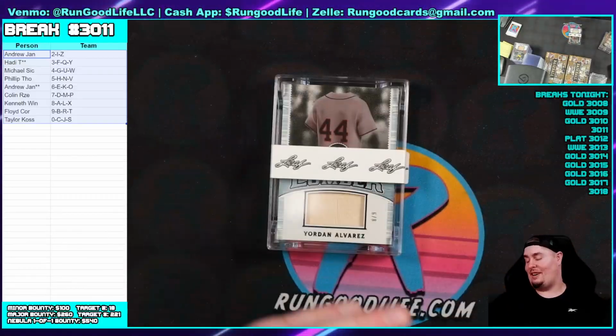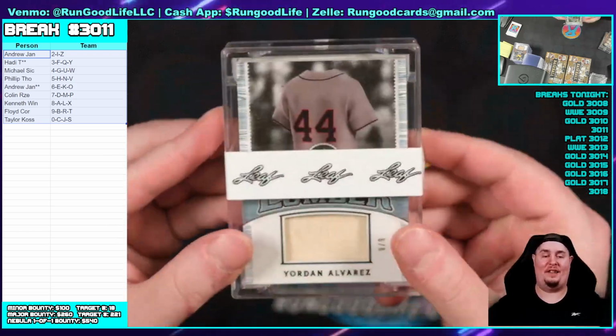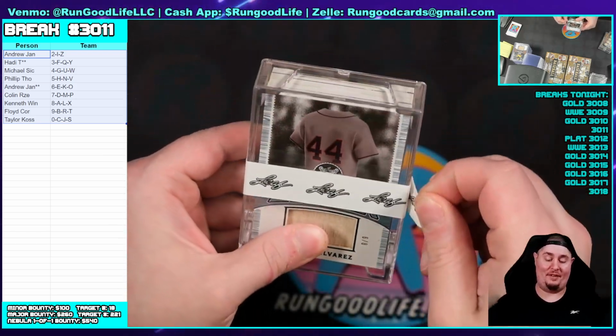Does 291 still work? I think so. You just have to type it not in a sentence. Yordan Alvarez is going to be on top, 6 of 8.